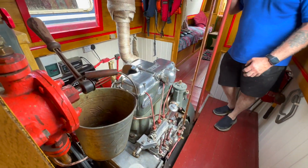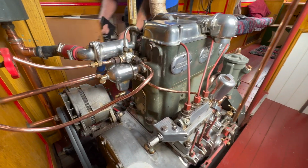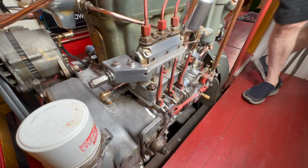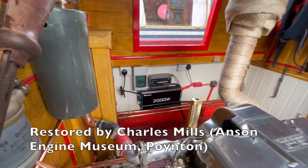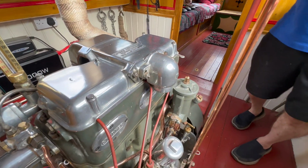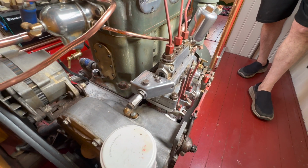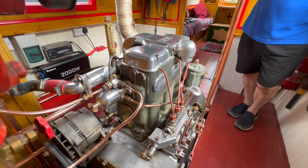And then into the engine room. And you're saying the age of this engine? It's a 1948 Gardner. It came out of an old Smith's crane, and it has been fully restored by a chap called Charles Mills, who does all the work for Anson Engine Museum. Oh wow. So he really knows what he's doing around these classic engines. That's a beautiful engine, isn't it? That really is gorgeous. How many horsepower is this engine? It's 42 horsepower. Wow, that's a powerful engine.